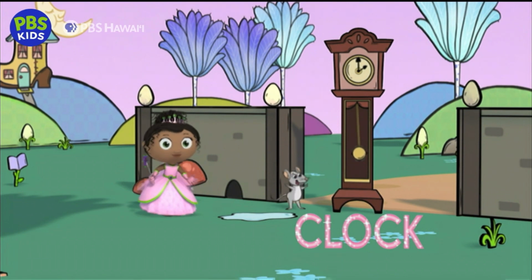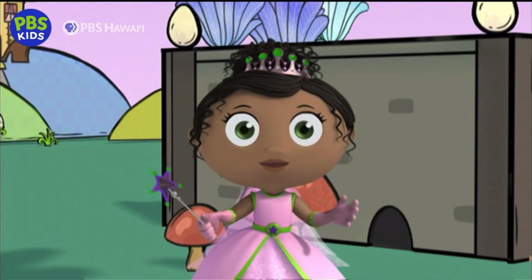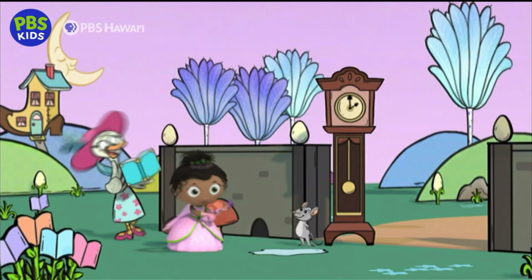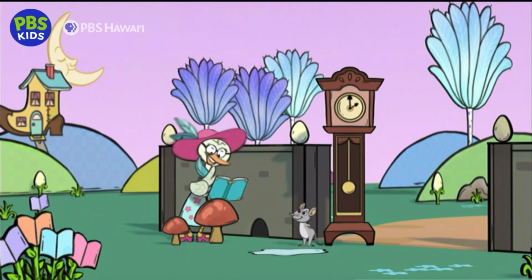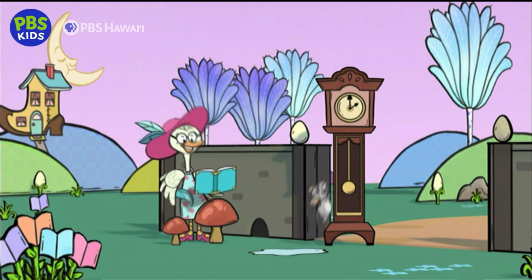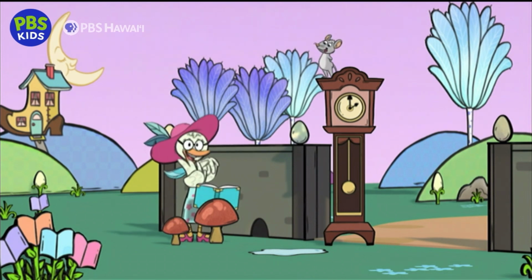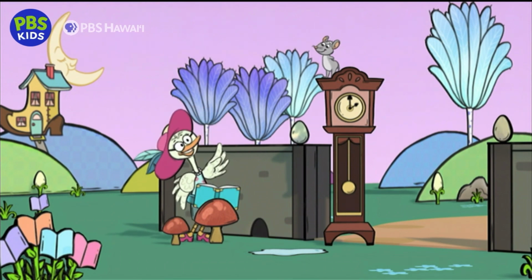Spectacular spelling! We spelled clock and made a clock appear. Let's take a bow. Clock, dock. Dock, clock. Yes, that sounds right. Hickory dickory dock. The mouse ran up the clock. Oh, what a wonderful word for my story! Oh, way to go, Ebenezer!